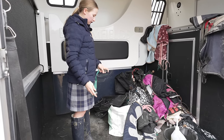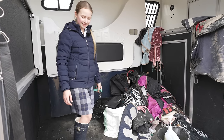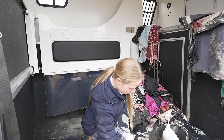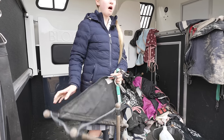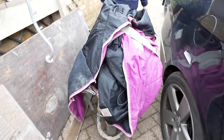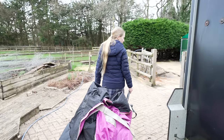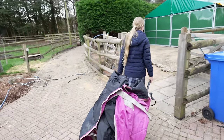Let's just get the last bits here, then we can go get the ponies. Yeah, that's the exciting bit. And we've got to get the rubber mats. Rubber mats and ponies, that's all we need now. Rubber mats are really heavy. You're all right, babe, keep going. Oh, we've got our wheelbarrows that we haven't put together yet. I know, we've got two massive ones, but we haven't put them together.